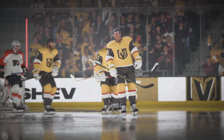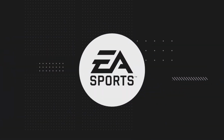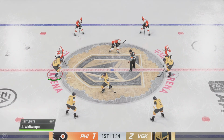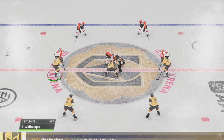And how good does that feel? You can see the selling. The energy is certainly there. And now it's about dictating the pace going forward. Next shift, critically important. Vegas has delivered on both ends of the ice, especially offensively, as they continue to lead late in the first.